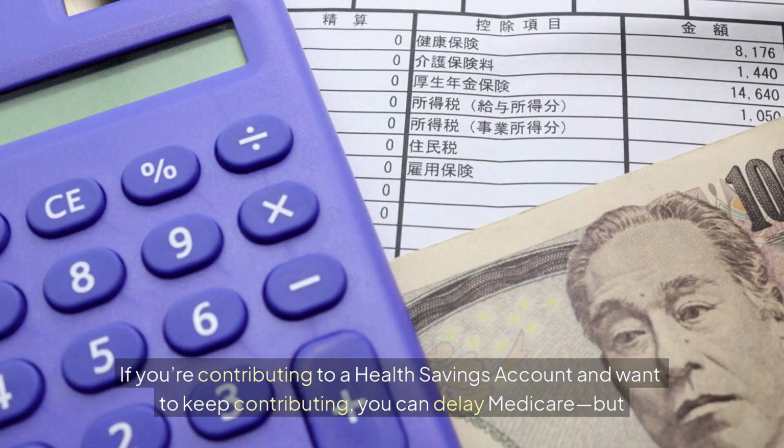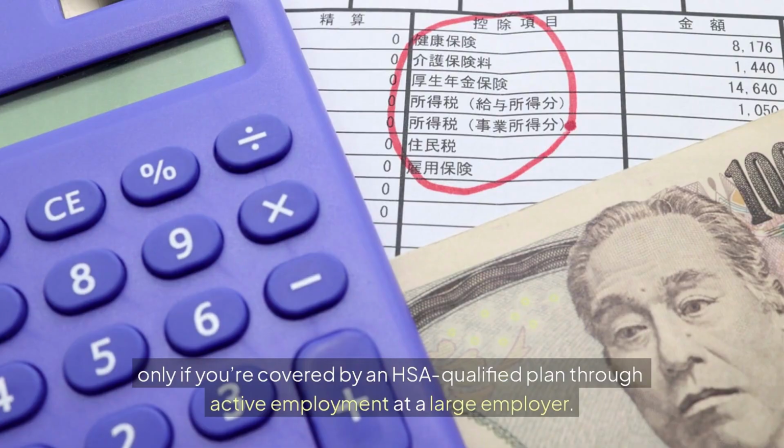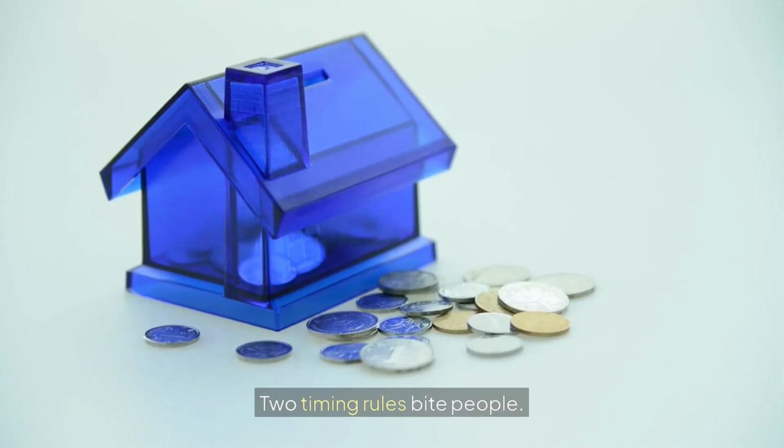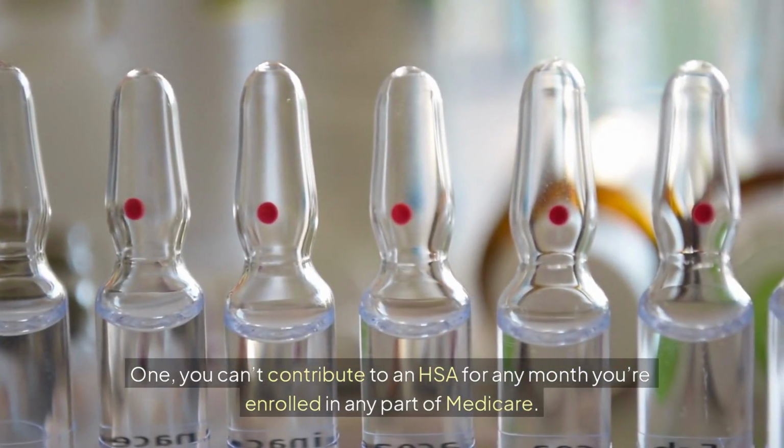If you're contributing to a health savings account and want to keep contributing, you can delay Medicare, but only if you're covered by an HSA qualified plan through active employment at a large employer. 2 timing rules bite people. 1, you can't contribute to an HSA for any month you're enrolled in any part of Medicare.